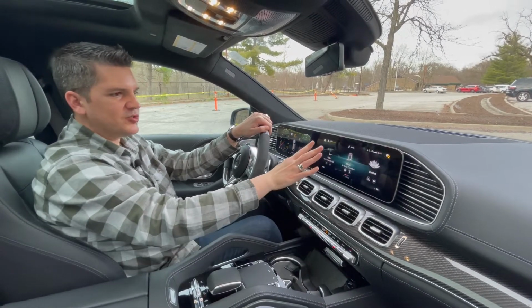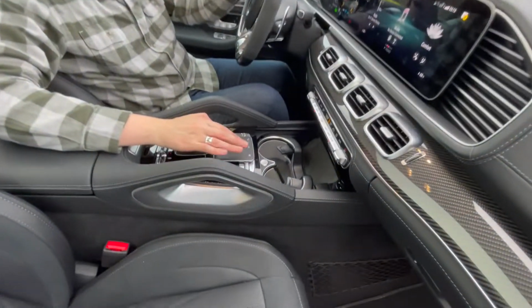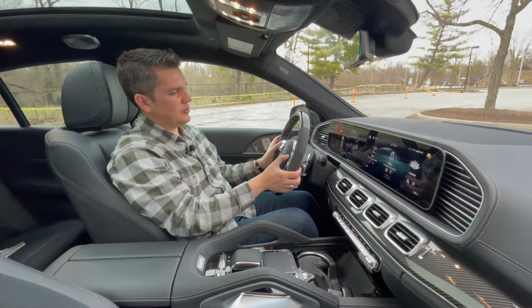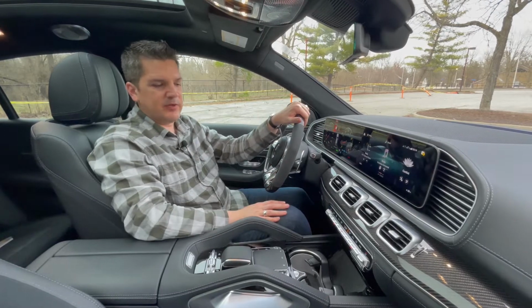If you don't want to use a touch screen, you can do it by voice. You can also do it down below. You've got a touchpad here that works like a mouse that will also control that. Or the driver's got little pads here on the steering wheel that you can use like a mouse as well. So you've got multiple ways of doing it, however you'd like to.